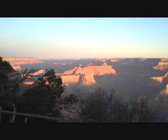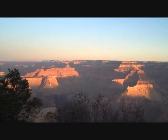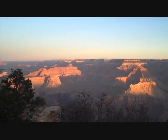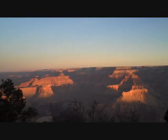That, ladies and gentlemen, is a sunrise at the Grand Canyon. It's a couple minutes before 7 o'clock on October 24, 2009. We're getting ready to go down the South Kaibab Trail, see how it goes.